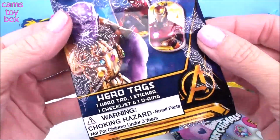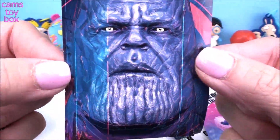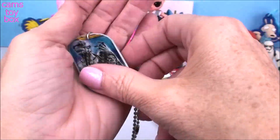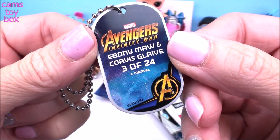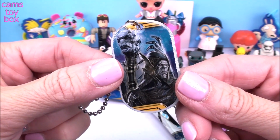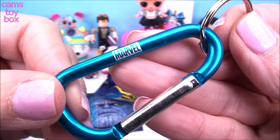Next, we have an Avengers Infinity War Hero Tag blind bag. These I've opened. These are cool, too. You get an awesome sticker. Look at that one. That is actually, like, scary, but really beautiful colors. Here is our dog tag. Oh, my gosh. Talk about scary. On the back, it tells us we got Ebony Maw and Corvus Glaive, number 3 of 24. You also get this awesome key ring. How nice is that? It says Marvel on it.